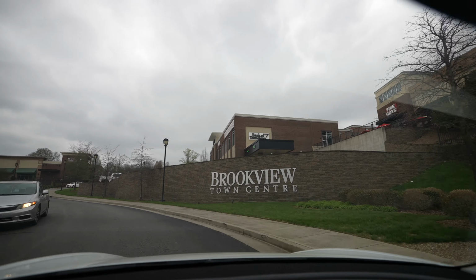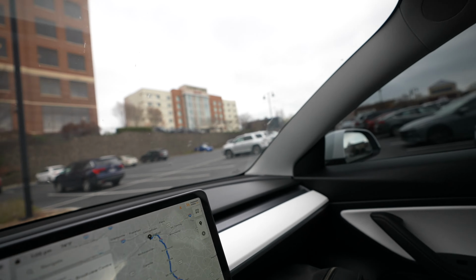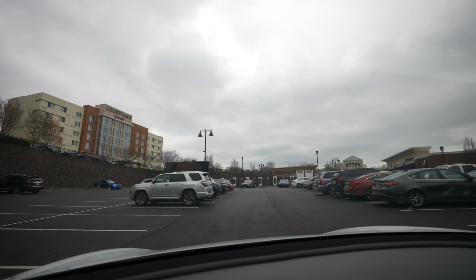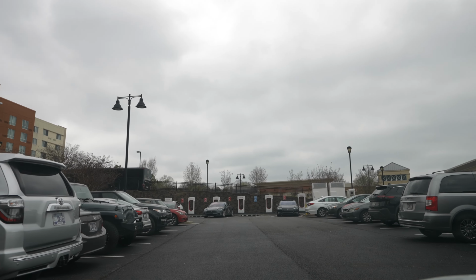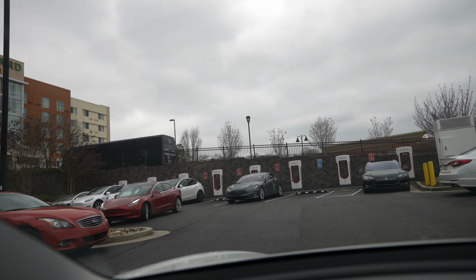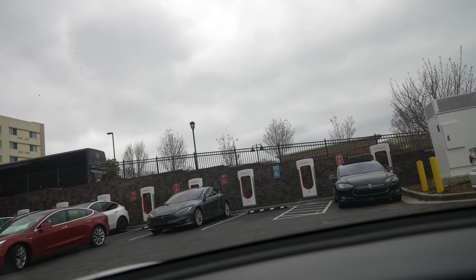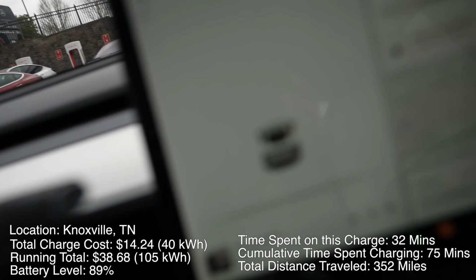Brookview Town Center. All right, there we go. This one is busy. Got one spot open, and it's the handicap one, so it looks like I'm going to be parking in the handicap spot today.